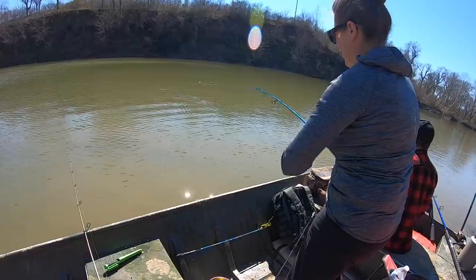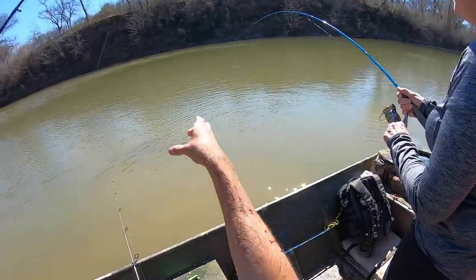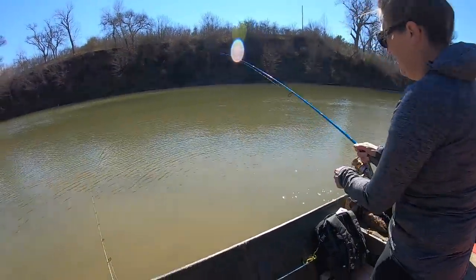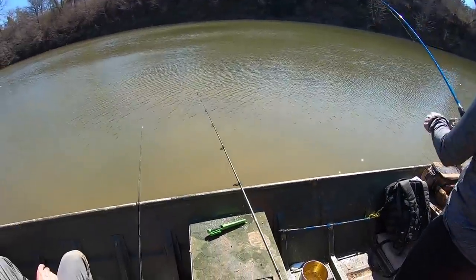Weak, yeah. Pretty much a good way to know. Yeah. Let it fight. Get your rod tip a little higher. We bring ours in. Look at the boil. Oh, she's gone. You need to keep it tight. Give and take. Keep it tight. Try to go a little bit higher with your rod. There you go.